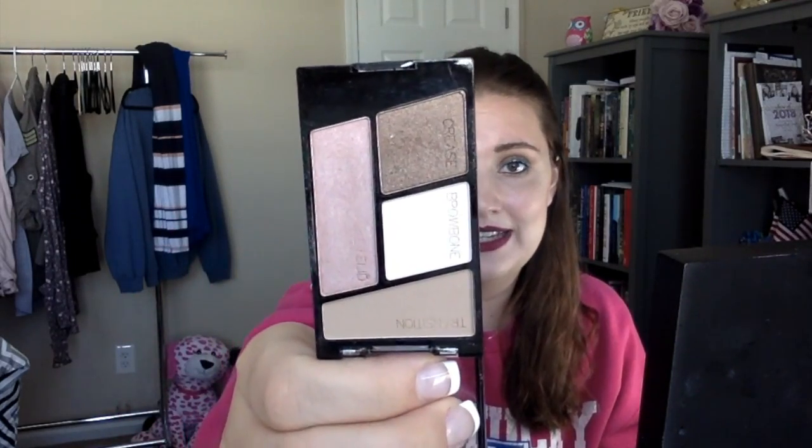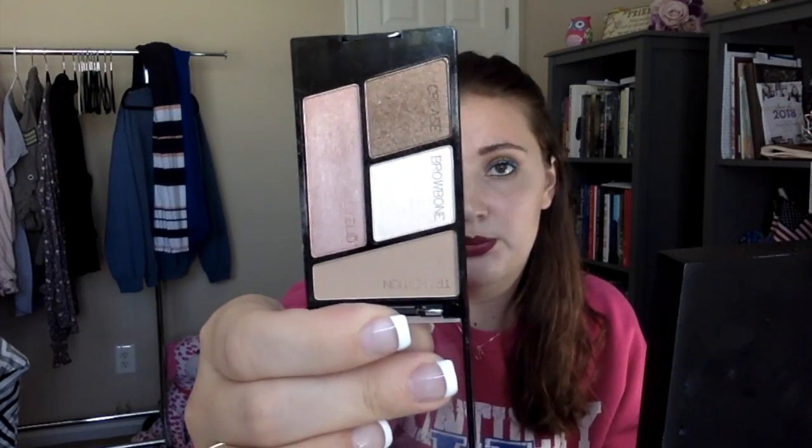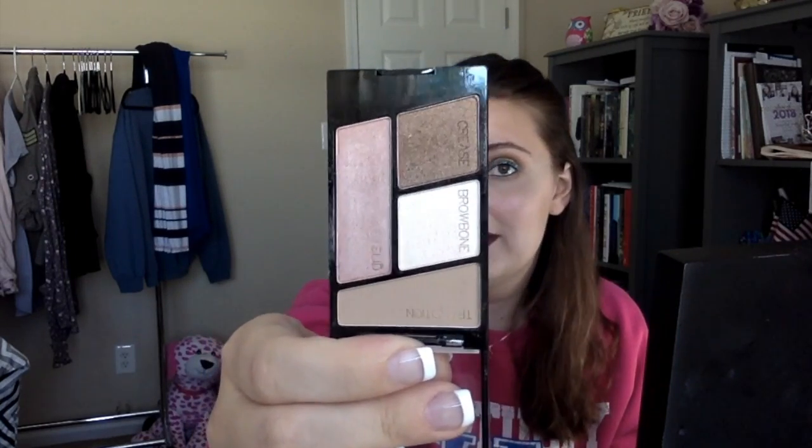For eyes, I've rediscovered an old favorite of mine. This is actually a new packaging for it. This is the Wet n Wild Walking on Eggshells palette. Previously, they used to be 3 pans, but they did add a 4th pan, and they added this transition tone. The crease, brow bone, and eyelid shade are essentially the same as the old packaging. They just added a matte soft brown for the transition shade.